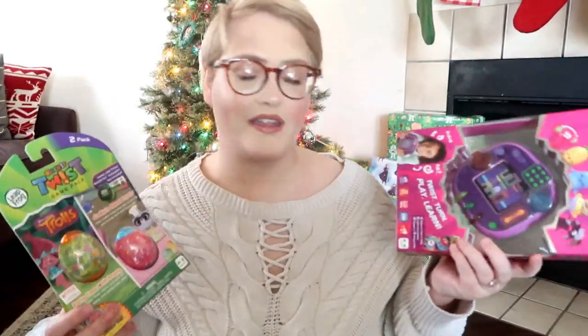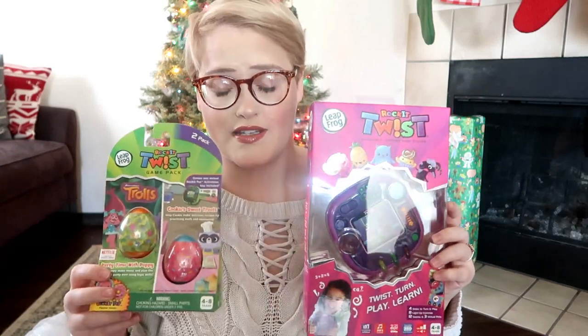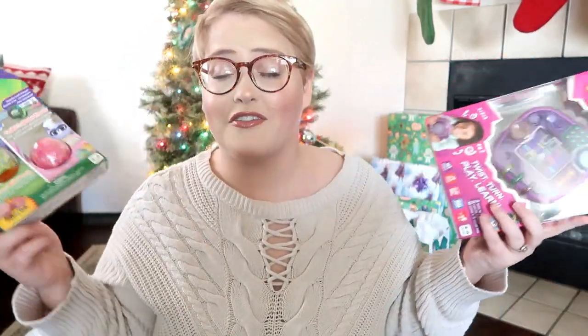And in total, with all my coupon codes and all that stuff, I ended up paying only $40 for both of these things, which was less than what I was paying for the vanity and the wardrobe and all that stuff from the My Life stuff. And this is educational. I feel like she's really, really going to love this.